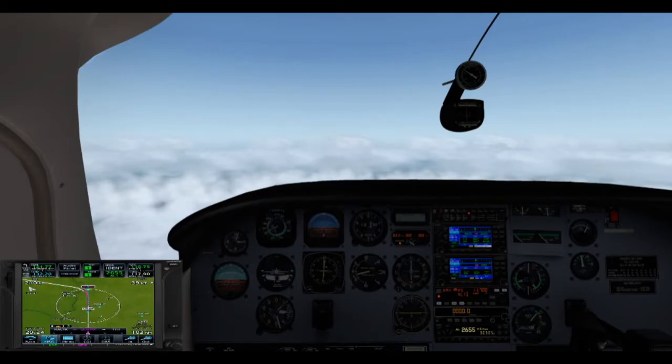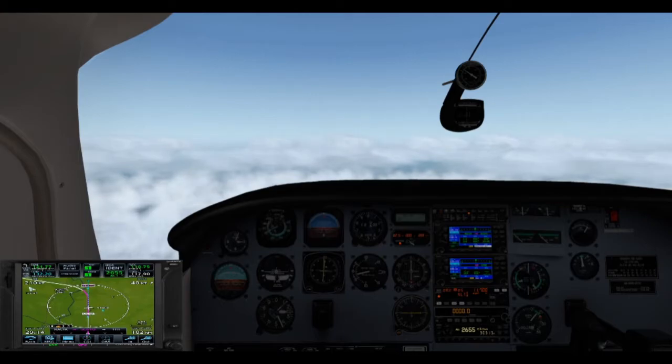If we were actually dealing with ATC, they would be complaining that we're breaking our altitude. So what I'm trying to do is determine where you have to set it to make the plane do what I want it to do, so I can fly it online without having to worry about breaking the altitudes.